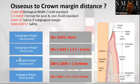Now, what about if most of us place our margin subgingival? Most of the cases we just place this margin subgingivally. We have 2 types. We have either normal tooth structure, and we have cases in which we have a post and core. Sorry, this is wrong typing here. Subgingival margin, you will need a 2 millimeter biological width, 1 millimeter safety, and 1 millimeter of sulcus.